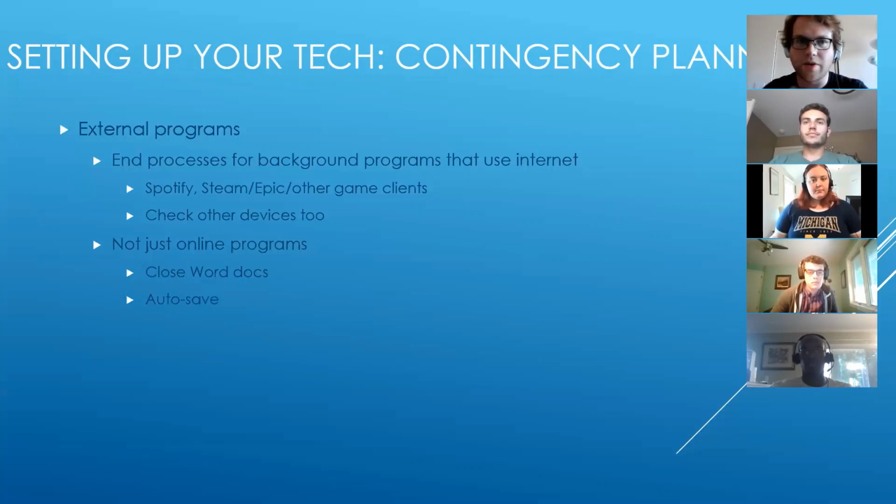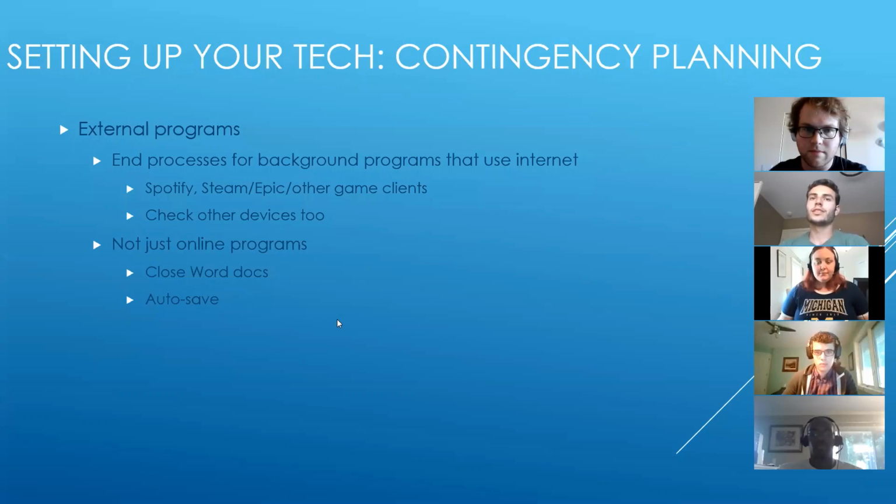All right, next we're gonna move on to Jonah, who's gonna talk about what you can do with your browser. So your browser can be another big drain on memory and your computer speed. So I have a few potential solutions that you can implement if that is a problem for you.